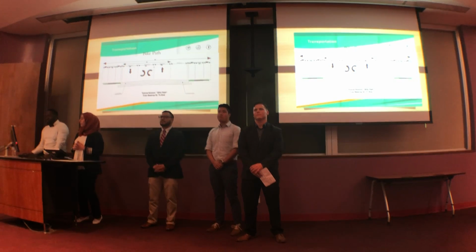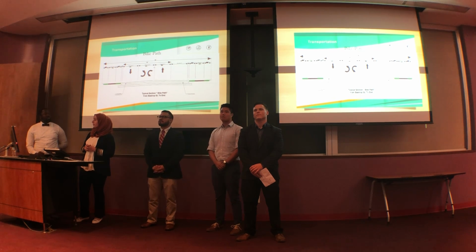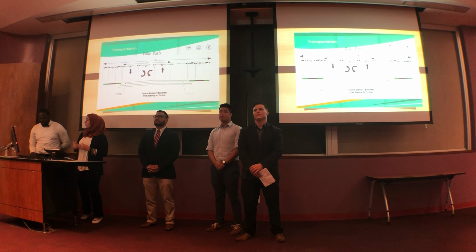So here is the bike path cross section. The bike path is 11 feet. We did that to conform with the Houston biking plan.